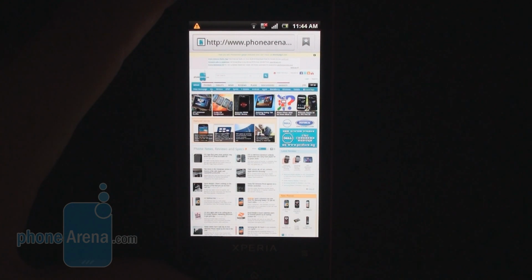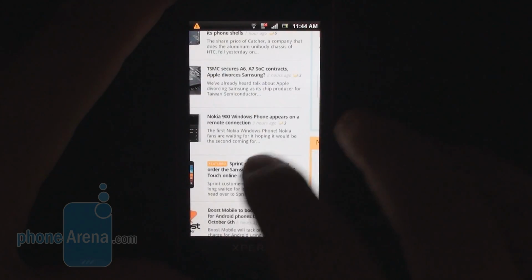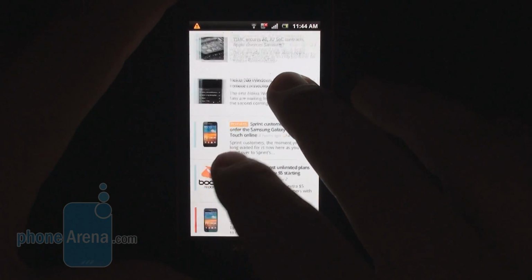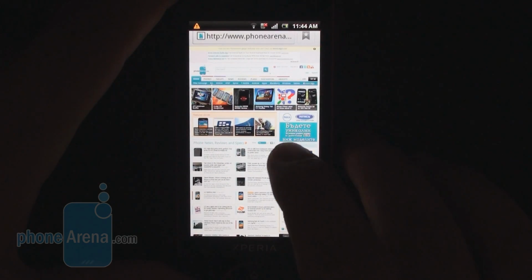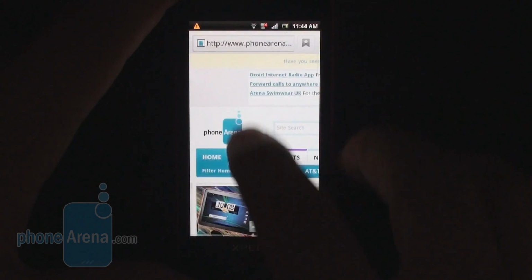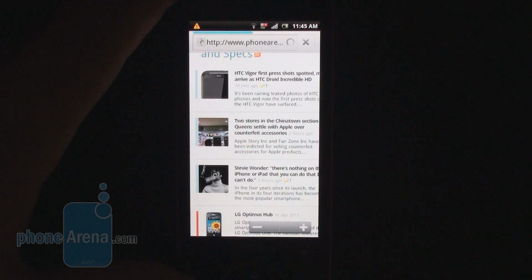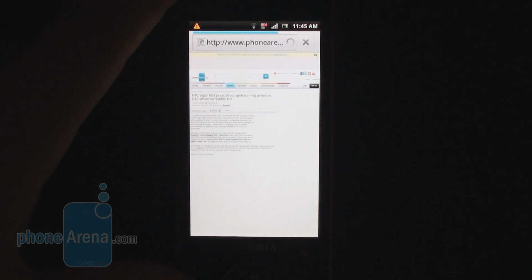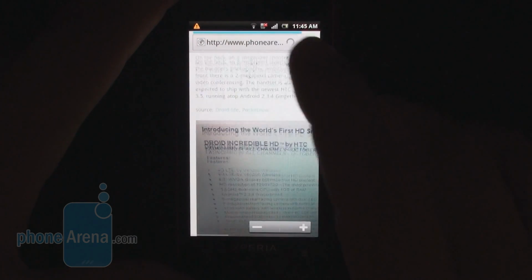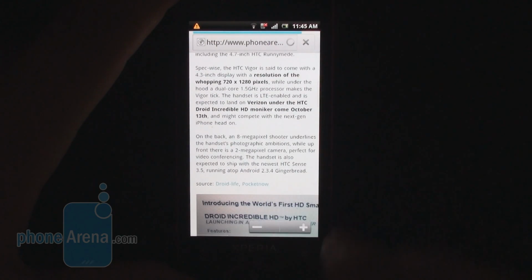The browser on the Sony Ericsson Xperia A behaves very well. You can do, for example, panning while doing pinch to zoom. And despite that the screen is fairly small at 3.3 inch, the handset wraps text well, and this 480 by 854 pixels of resolution make for a very crisp text, very easy to read, actually, as you can see. You just have to bring the phone closer to your eyes.